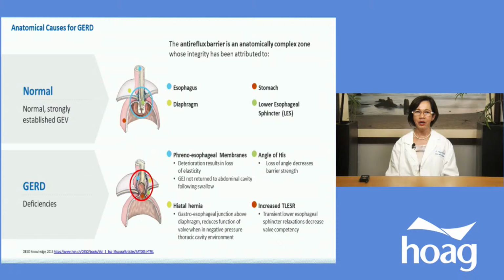At the bottom, you'll see what happens in GERD, and the anatomy is disrupted. In patients with GERD, you can have a hiatal hernia. A hiatal hernia is part of the stomach backed up into the chest above the level of the diaphragm. The diaphragm is what you breathe with, and it separates your chest and your abdomen. It's a set of muscles. So a hiatal hernia is part of your stomach up in the chest, above the level of the diaphragm, and patients with a hiatal hernia can have GERD.